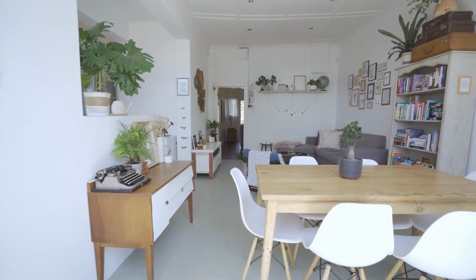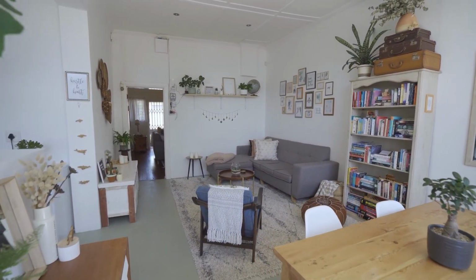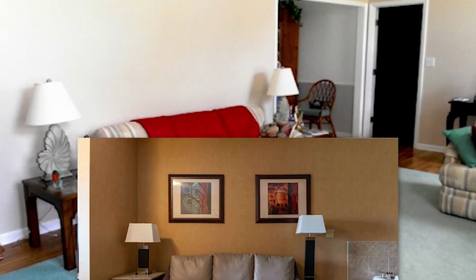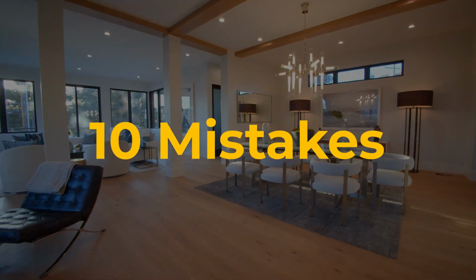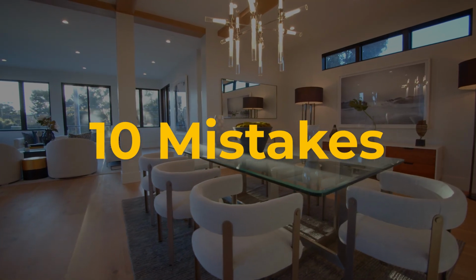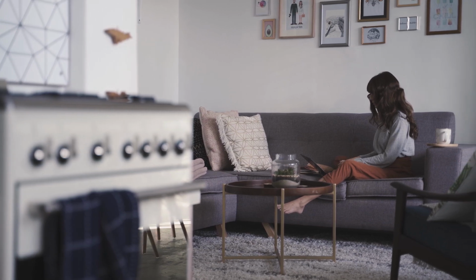Alright guys, let's be real. If your living room could talk, would it roast you for calling it a living room when it's basically just a waiting room with Wi-Fi? If you're worried that yours looks like a soulless showroom or gives off college dorm vibes, say no more. Today, we're exposing the 10 biggest living room mistakes most men make that are quietly killing your space. If you're ready to ditch these design disasters and bring some life into your living room, keep watching.